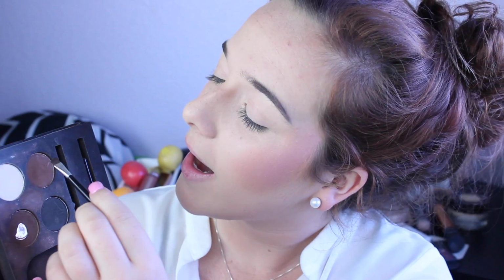So what I like to do first is fill in my brows with this little brow gel and apply this to my brows. I like to start from the inner part of my brow and drag it out, and then just shape the brow like that. I go ahead and start doing my eyebrows. I start off by taking this dark color and light color and mixing them together.